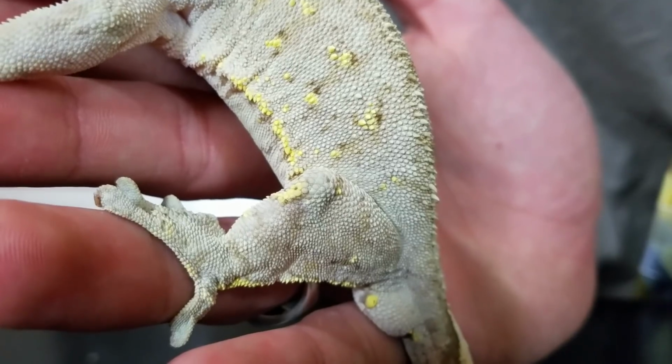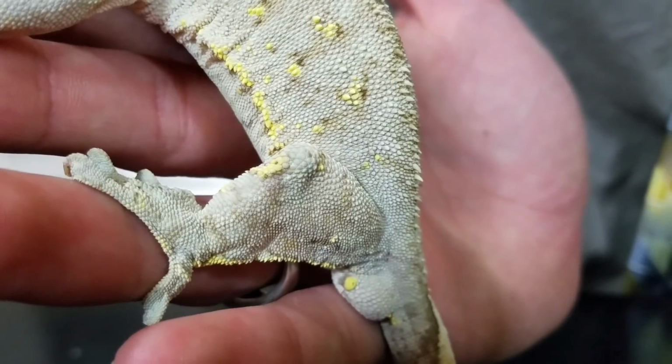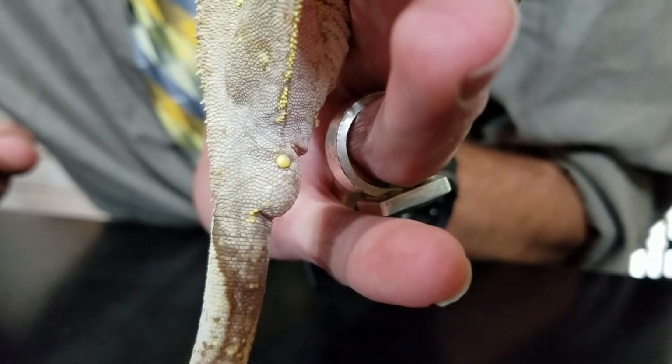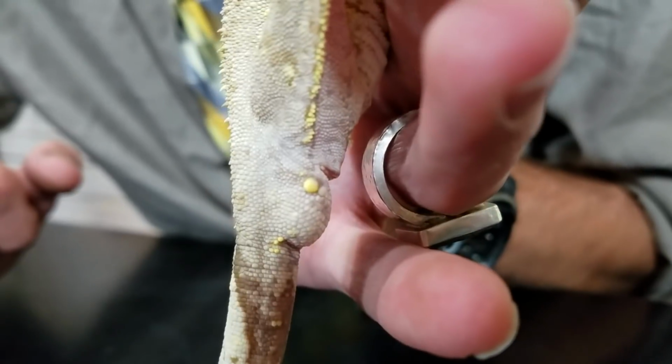As adults, they're very, very easy to sex, meaning it's easy to tell males from females. With males, like you can see on this male here, you get a large hemipenal bulge right before the tail. These are not testes. Some people think that they are, but it is a bulge from the hemipenes, which is something that all lizards have, but not always in quite as exaggerated of a package as you find on the crested gecko. You can sex an adult crested gecko from across the room.